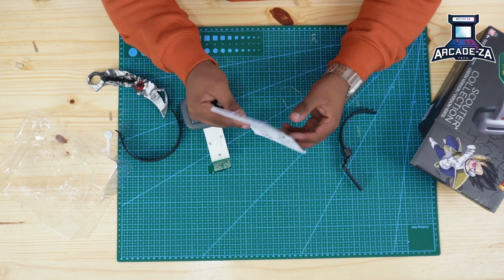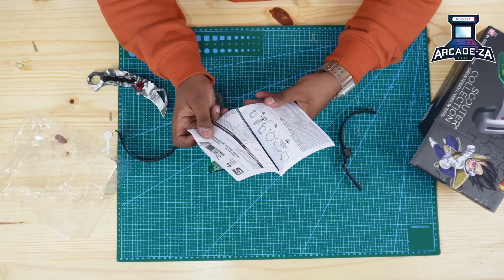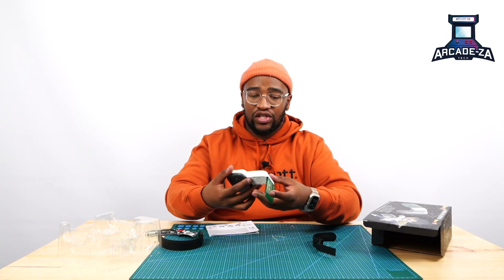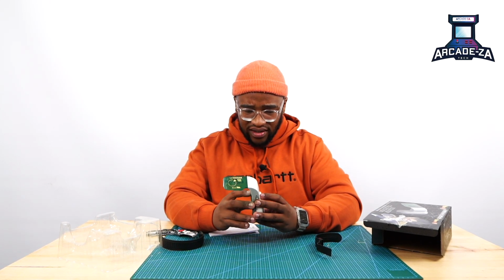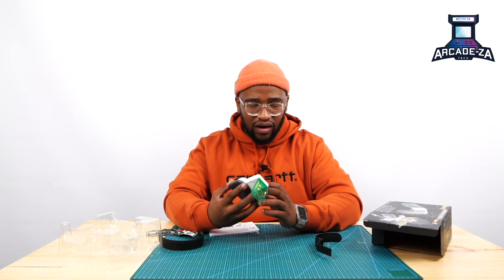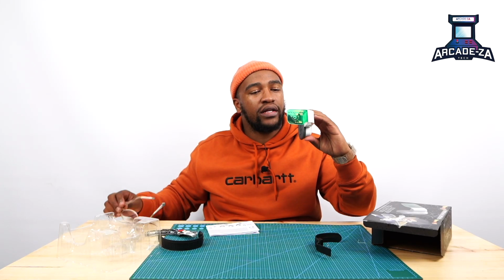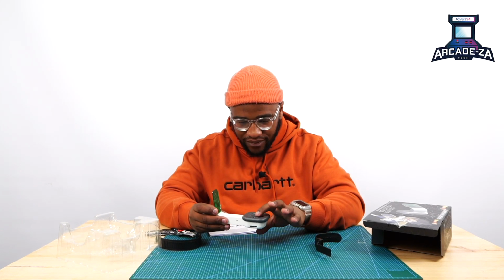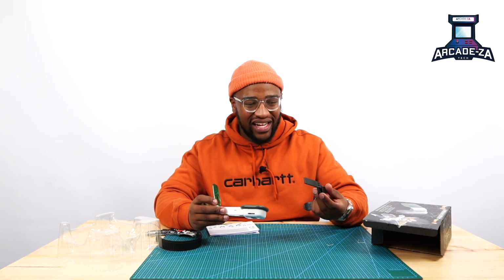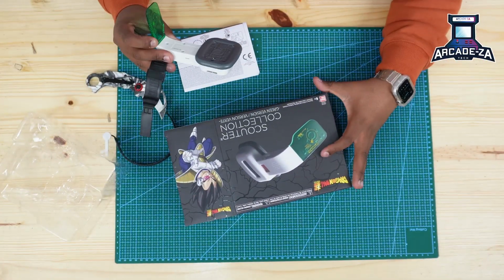But I don't know why they put a kid here because this is definitely a toy for adults. Dragon Ball Z is from the 80s. So please, nah. But anyway, I'll sort this out later. This is dope, guys. This is absolutely dope. I'm impressed with the quality. Oh, Vegeta! Oh, it takes some batteries over here. This is lovely. Love it so much. They gave me the green version.